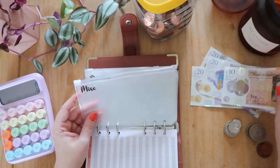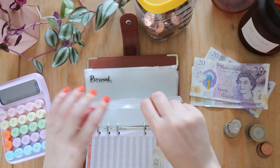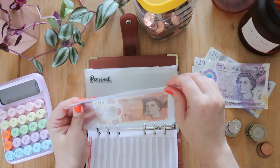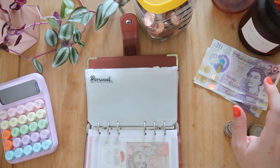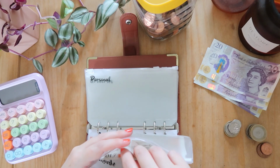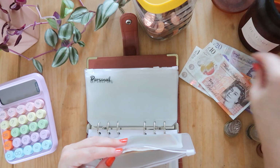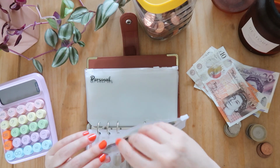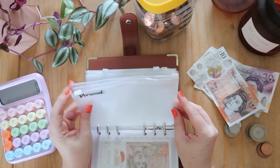So let's start filling these in. Miscellaneous is just going to get 10. Oh, they're already open. So we'll pop 10 in there for anything that might pop up during the week. Oh wait, now how am I going to do this? Hang on a second. Let me see what I've got in savings, because we may need to shuffle some of these around. Oh, I can exchange one for a 20 because I'm really not going to be putting a lot into these for this week anyway.